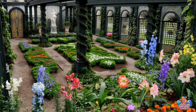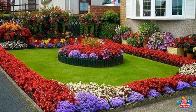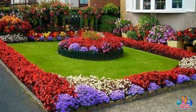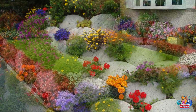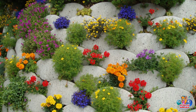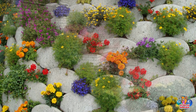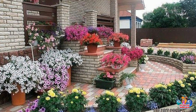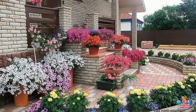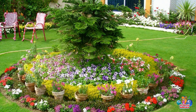Improved mental health. Studies have shown that having a flower bed can help reduce stress and improve mental health. Improved air quality. Flowers can help filter pollutants from the air, making the air in your yard healthier. Improved soil quality. Flower beds can help improve the soil quality in your yard, making it more fertile and better for growing plants. Increased wildlife. Flower beds can attract beneficial insects and birds, which can help to control pests and improve the overall health of your yard.